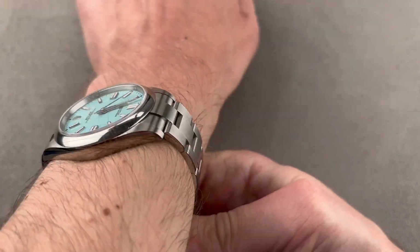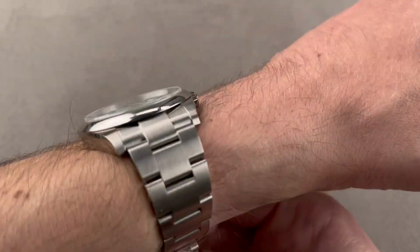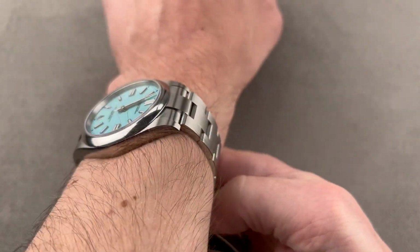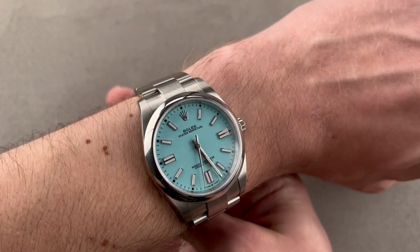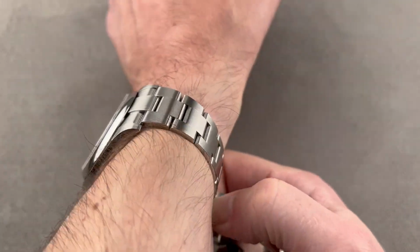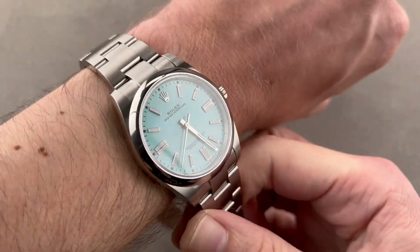At 41 millimeters, you can see end link to end link, the case swells to a total of 51.3 millimeters across the wrist, meaning I really recommend this watch for a wrist of 15 centimeters circumference or larger. My wrist is 16 centimeters circumference. I could wear it, but much smaller than this, I would want something like an OP36.